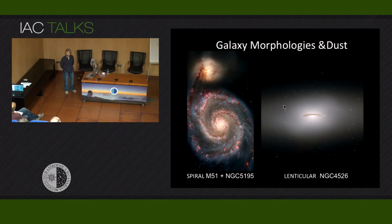Regarding dust, this just shows two extreme cases, a face-on nearby spiral galaxy, well-known one, M51, where you can see the dust in absorption against the backdrop of optical light, plenty of dust following the spiral structure. That's on the left-hand side. And then on the right-hand side, you can see an early-type galaxy, a lenticular galaxy, which is a famous one in the Virgo cluster. And this one has a small dusty disk in its centre, about a kiloparsec across. And this one is interesting for this project because it turns out to be the dustiest giant early-type galaxy in the Virgo cluster. So the right-hand side is as dusty as it gets in Virgo.